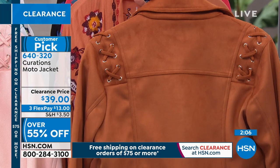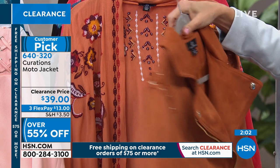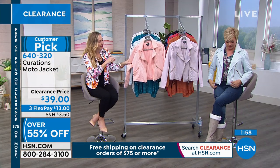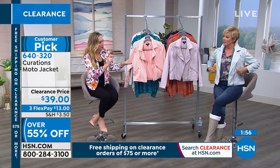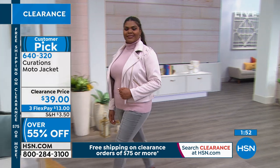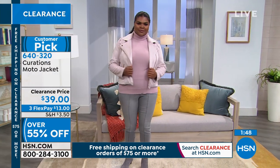But I need to get this, because I've got a really cute pair of shoes that would go really well with that. I love it. But I love the shirt that you have on underneath it, the color blocking with that. This is the spruce that we offered earlier on clearance. So, you guys, it's $50 off this jacket. That's crazy. I mean, $39 for a moto.